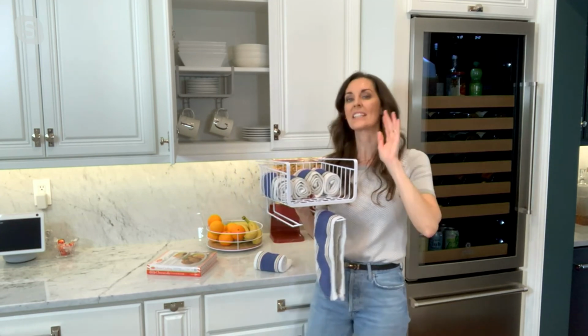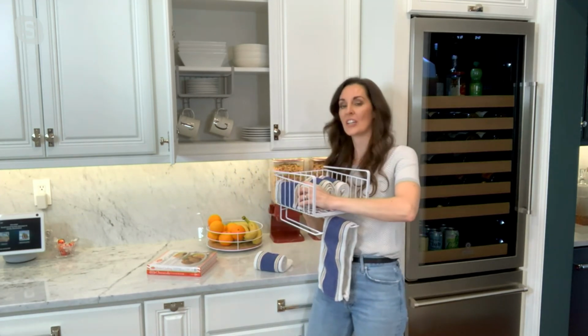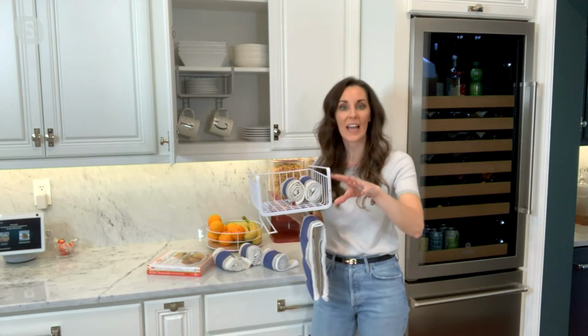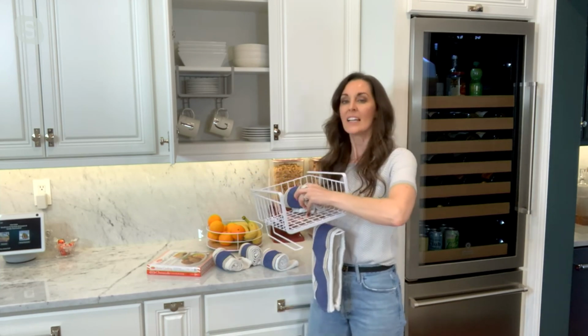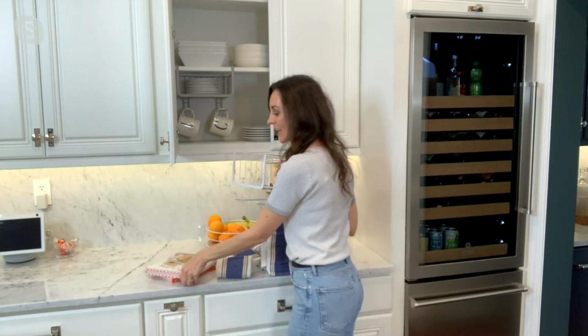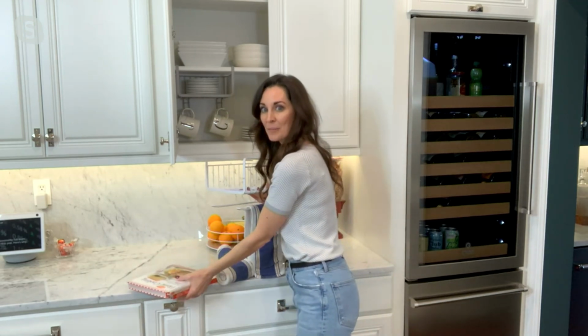Exactly. And think about this. It doesn't just have to be in your kitchen cabinet. It could be your pantry. It could be in your office, under your desk, if you have a thin enough desk. It could be an extra shelf for your books in there. Space. Yeah. Absolutely. I love it.